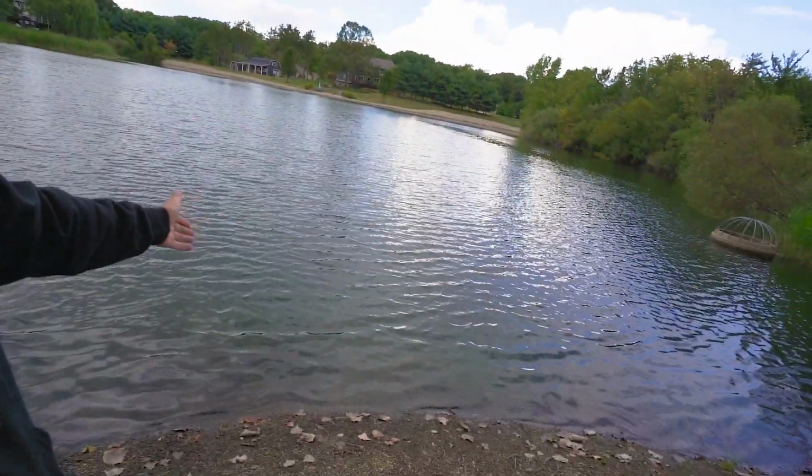So I'm curious to see how the top water is gonna work. There's almost a wake on the water at this point from how windy it is. So top water and wind sometimes is good, sometimes it's bad, depending what you're fishing. So we're gonna see what happens. I wish it was a little bit sunnier and clearer, but that's okay. We're gonna get it done anyways.